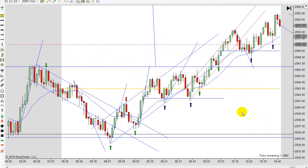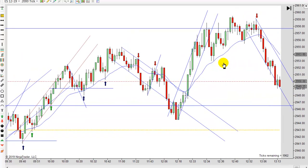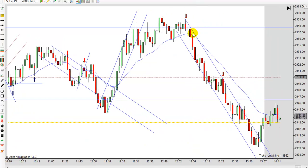Looks similar to this one, really. So it's like a repeat pattern. And notice that low, first entry, second entry. So it's a second entry short, but it's also a failed second entry long. Big bearish bar. I like going short there. If you catch that one trade, that would be the only one you really need today.